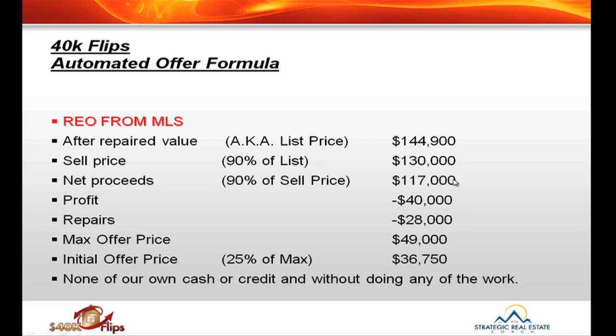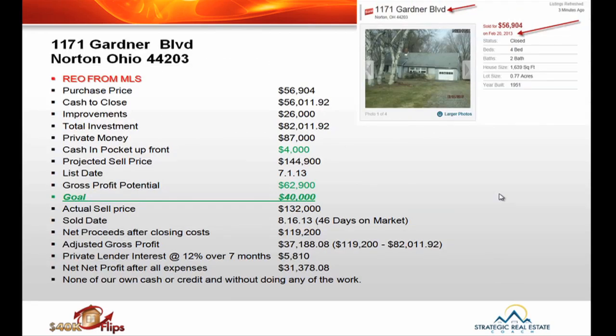Well, we really thought, here's a couple of points where we can pay more. Meaning, if we're able to sell the property for more than 90% of list price, we could pay a little bit more. If we can cut down on our repairs a little bit, we can pay more. And if we're willing to take a little bit less than $40,000 profit, we can pay a little bit more. Those are all the factors that went into this, because we ended up paying more than the $49,000, which was our max offer. So we ended up going to $56,904 as our maximum offer price. And here's actually the way the deal went down.